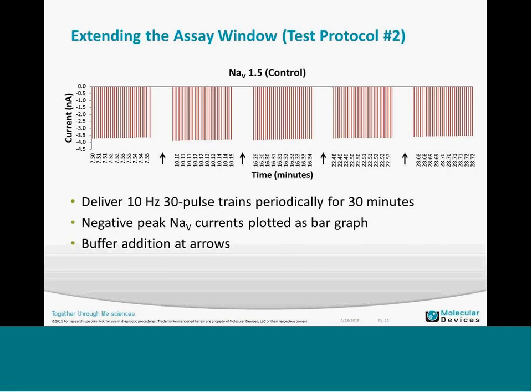So we played around with that protocol and also with this protocol. What this protocol is, we're delivering a 10 kilohertz pulse, 30 pulse trains, and we deliver that periodically over the course of 30 minutes. We're doing this in assay development mode. And what we did here, just for ease of visualization, is we plotted the negative peak current as a bar graph. It's not the raw currents themselves.